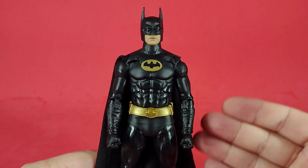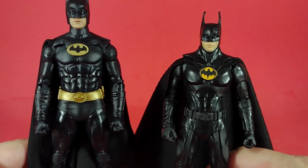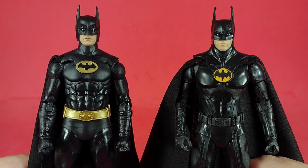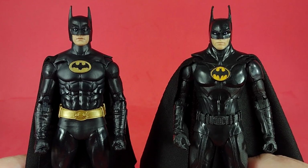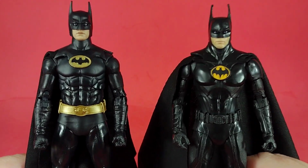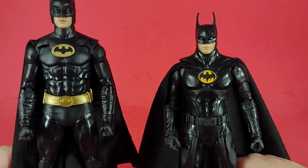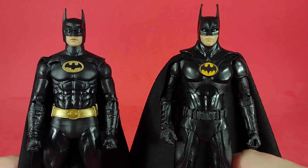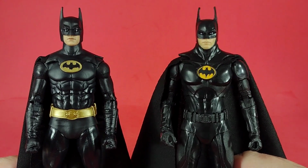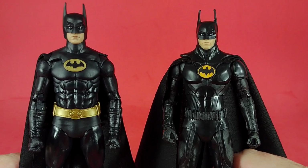So bringing him up closer, the first thing I want to do is run a side-by-side with the Flash movie Batman here. And I'm not going to do the same thing with the Batmobile, because we know the Batmobile is basically the same Batmobile, just with a different paint job. And honestly, that's what I thought this was going to be. That's why I want to do this comparison. I thought the 89 figure was basically going to be a whole lot of reuse and a whole lot of just new paint deco from the Flash Batman. But we can see that's not the case.